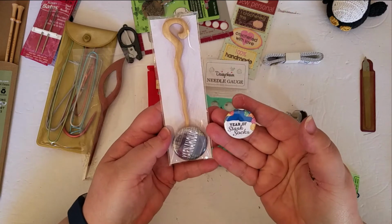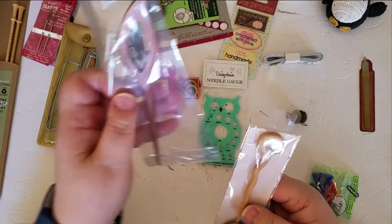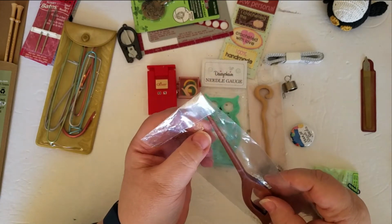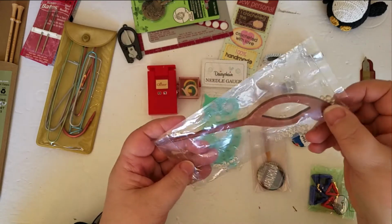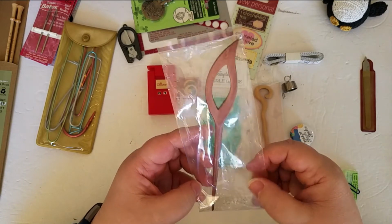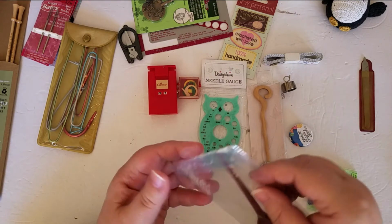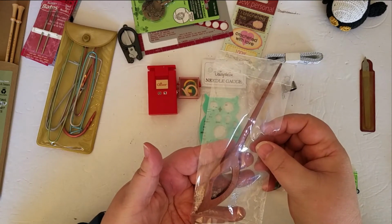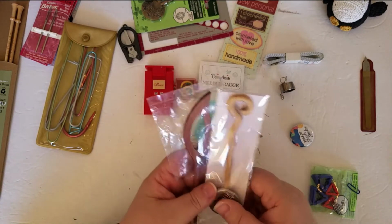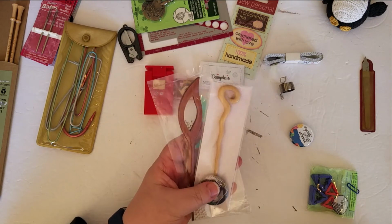Just a couple little random pins, and a nice little shawl pin, another shawl pin, and I have no idea what all these little beads are for. They were in the package with the shawl pin. I don't even think they're proper beads. I think they're just little plastic. I don't know what they are. But I'm just going to keep these in a little side container. I have to find where to properly store my shawl pins. I haven't figured that out quite yet.